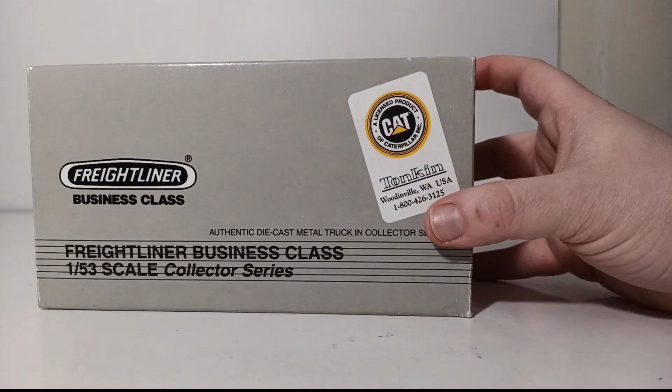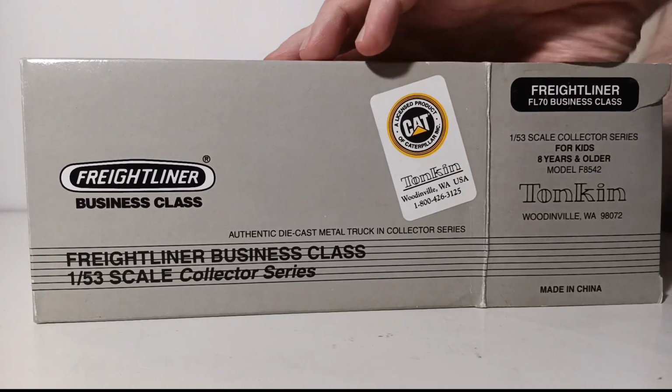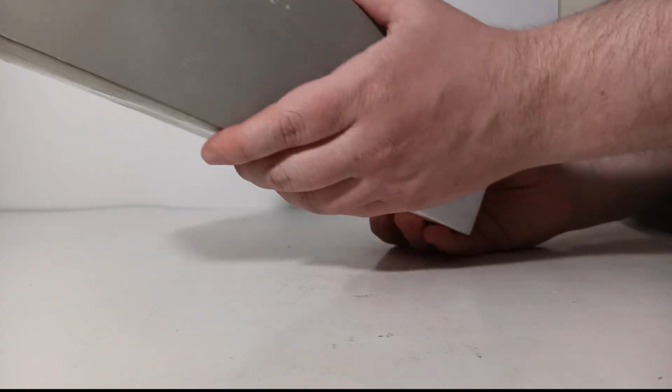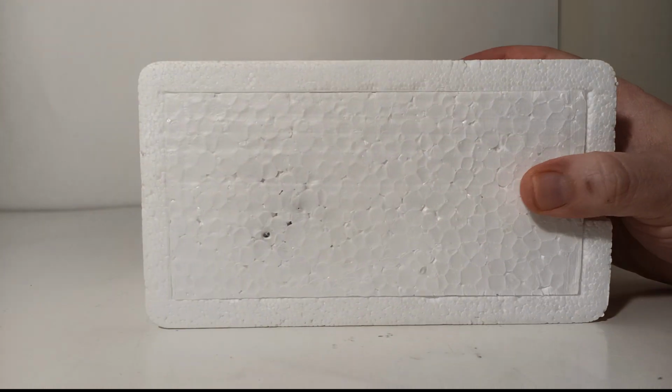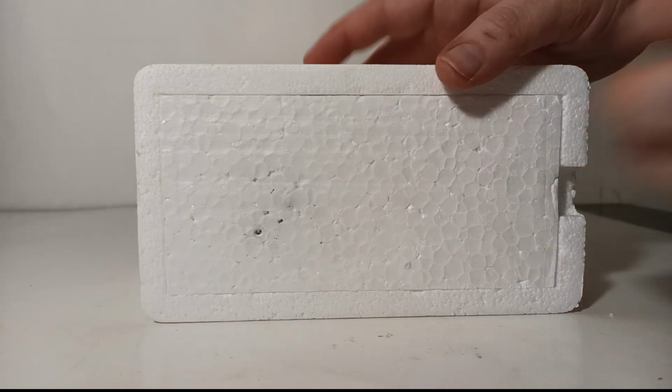Let's go ahead and open this thing, shall we? I don't know if I mentioned this or not, so forgive me: I did purchase this secondhand on the internet. I have been told, so I have to trust them, that this was a one-owner item. And judging by how well it was kept, we'll buy it, we'll believe it.